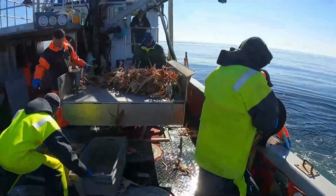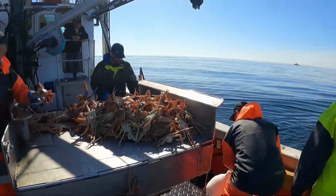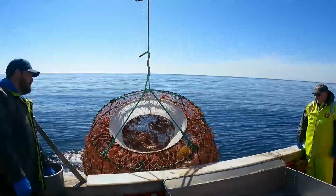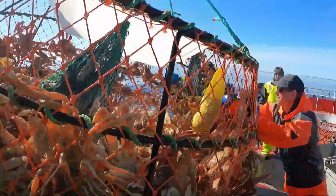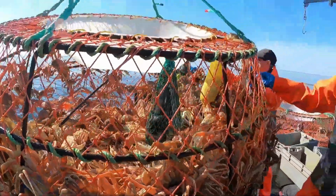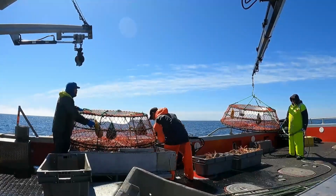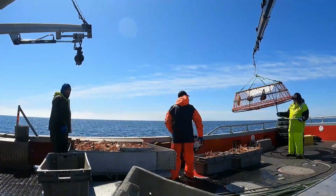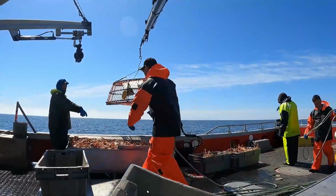Each time the net is pulled up, there is a sense of hope, when the cage traps are full of king crabs sparkling in the sunlight. This crab species is famous for its large size, bright red shell and high economic value in the international market. Once on deck, the crabs are sorted, weighed and stored in a cold storage to ensure quality before being transported to the mainland. However, the work is not always smooth.